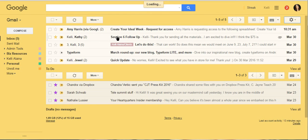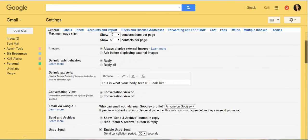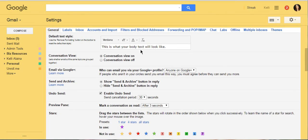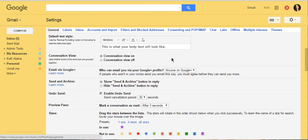So we're going to go back to settings and general again. And the next thing that I think is helpful is to set your text. So I've selected Verdana as my font, and I believe you can set your size. So I have it normal, and your color, but I wouldn't get too crazy with your color.